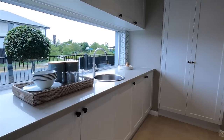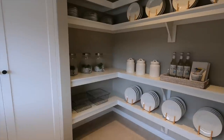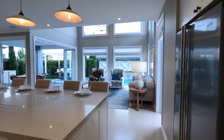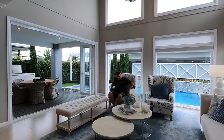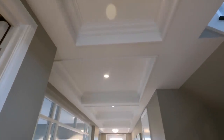So this is the butler's pantry in here. Ben's not moving. He's rather made himself at home here. Right, come on, let's go and look at upstairs. I like the ceiling feature though. That's what I was trying to tell you. Oh yeah, is it coffered ceiling?